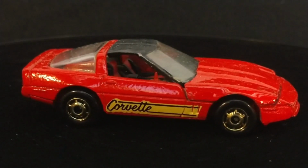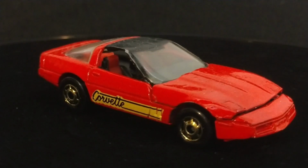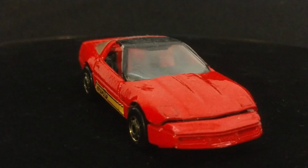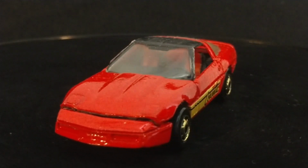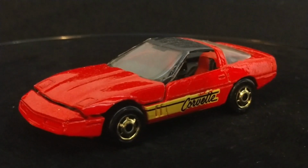We're going to start this one off with the 80s Corvette. This is a Hot One, as seen by the little gold wheels there. And on this one, apparently the hood opens and they flip forward just like they did on a real Corvette. And this one is just not a really good fitting hood. Most of these were silver. The most common color of this was silver.